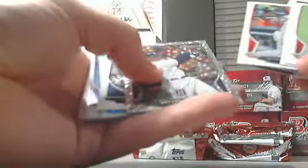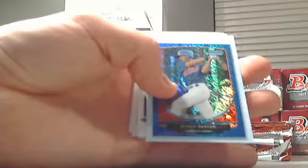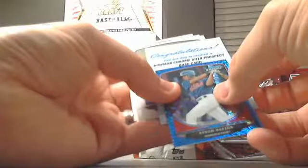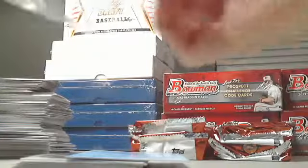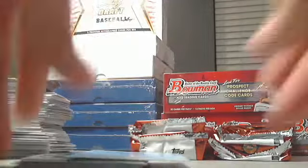All right, so this is an interesting pack. I didn't mean to jump ahead, but I did, so I apologize. We have a redemption. We also have that Byron Buxton Blue Mini. And then we have a redemption for a Bowman Chrome Auto of Rio Ruiz from the Astros. Nice Buxton. That's a winner. Our two mini blues have been Zanino and Buxton. Not too bad. And then a Ruiz base auto.